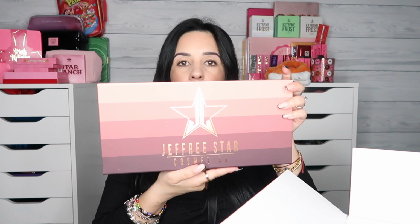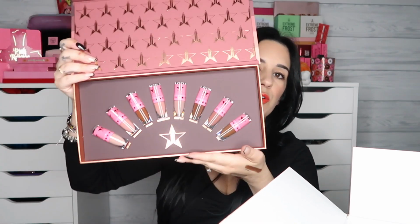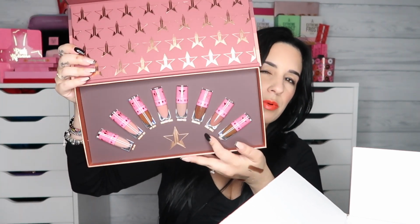Alright guys, by the way, I did not have this one in my collection, so I'm super, super excited about this one. And then I see this big boy. And this is open here for nudes. So this is the minis, all the nude minis. Super excited about these.